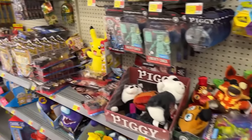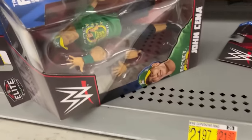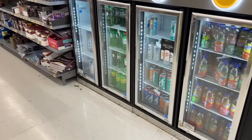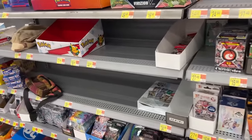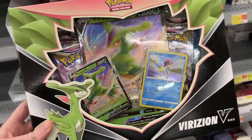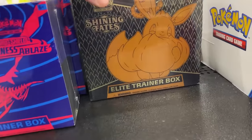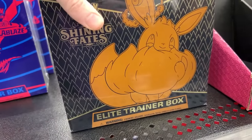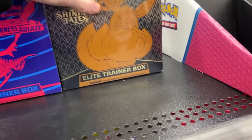Yeah. Oh, look, a lonely Pikachu. Up at the front of the store, and we have almost no Pokemon cards here. One item left. Oh, the Shining Fates Elite Trainer Box. Yeah, that would have used all $50, unfortunately. And Darkness Ablaze Elite Trainer boxes as well.